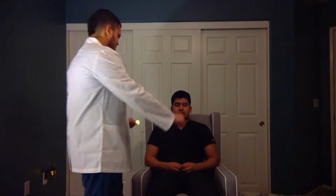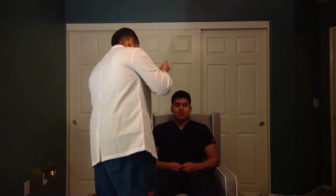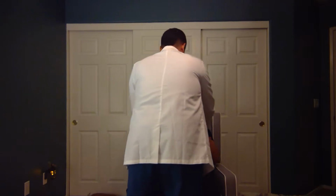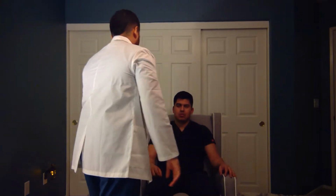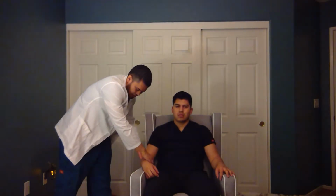So now we're going to go with motor. This is going to test his strength on the major muscles. What we could do is first start with the upper extremities, with the biceps. So I'm going to have you go like this, flexing your muscles. Good. And I'll extend them. Push me down, please. Very good. And that's for the biceps and triceps. And now for the shoulders. Don't let me pull your arm, okay? Okay, good. Same side. We could do both at the same time.